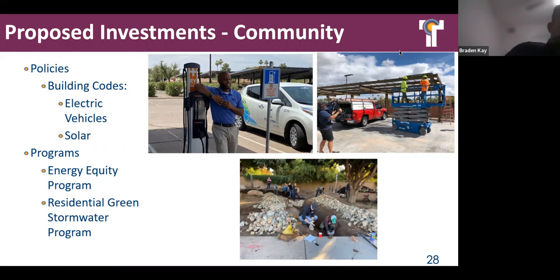So let's get a little bit into proposed investments. We have policies, programs, personnel, and infrastructure that we're going to be recommending to council. We were making 23 budget requests in the supplemental budget process, asking for increased funding from the general fund. And then we're also going to be making infrastructure requests through the capital improvement process, which is the money that comes out of the capital budget for infrastructure.